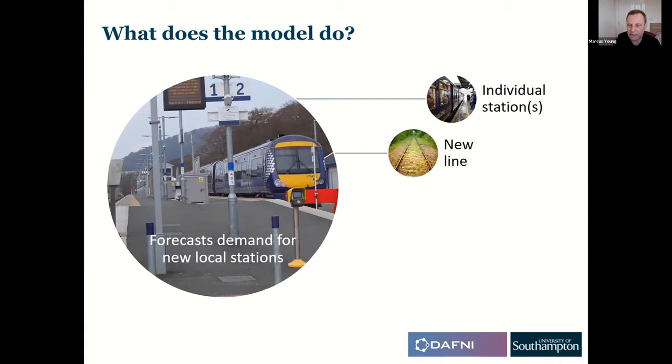But it can also consider new lines. That's where you've got several stations that are going to coexist in the new situation. Another important aspect of the model is that it can do abstraction analysis. So this is where it will consider how much of the forecast demand for the new station is actually new demand and how much of it is actually passengers switching from the station they currently use to the new station.